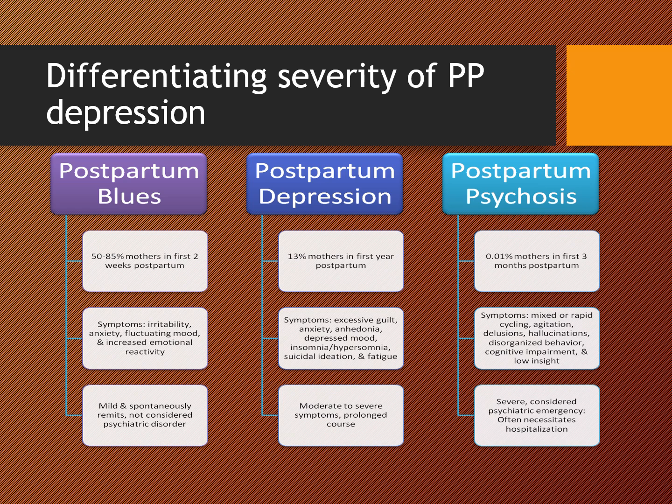And what it means by increased emotional reactivity is if something is sad and makes somebody frown, it might make you cry. So you have just a little bit more exaggerated response. Somebody tells a joke that's mildly funny, you might find it so funny you can't quit laughing. Not necessarily because we're talking about depression, but I'm just trying to show you that it's an increase in that emotional response. Okay, the feelings are mild and spontaneous. They spontaneously go away. It's not considered a psychiatric disorder.